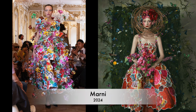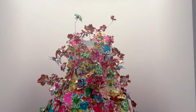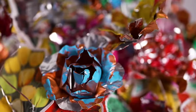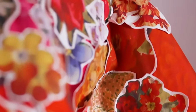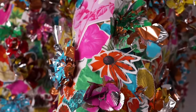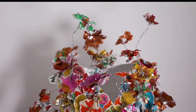This exhibit also has some of the newest creations by top fashion designers, such as this dramatic floral dress from Marni. In my view, this looks more like a sculpture than a dress. This dress is made with white cotton canvas, digitally printed with polychrome roses, morning glories, tulips, petunias, poppies, and orchids. It's like a floral carnival bouquet.